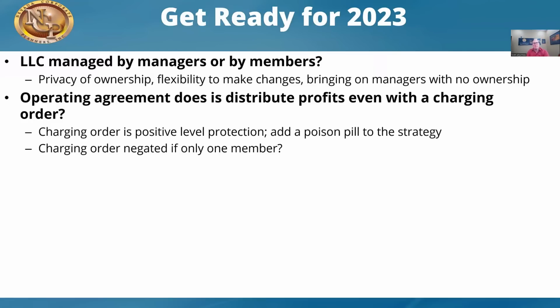The charging order, can that be negated if you only have one member? So there's a couple of states where that's the case, if you're counting on the charging order protection as an added layer of protection. If you need it, some of you might be consultants, and it may not make any difference if somebody went after the ownership of your business, because the day you stop consulting, the day you stop bringing in revenues, that's a different approach.